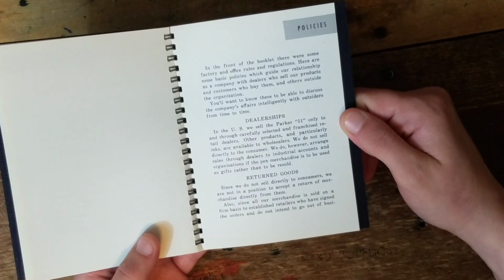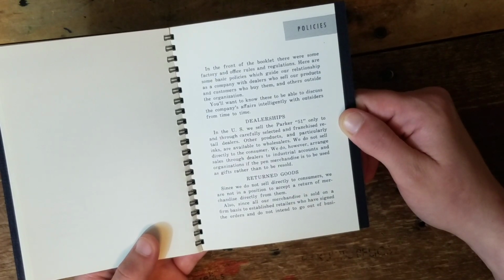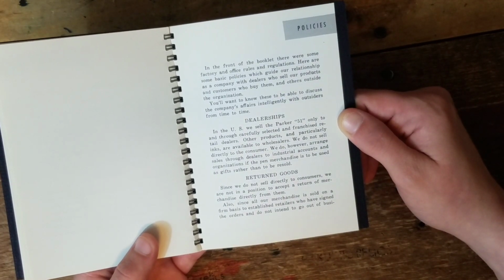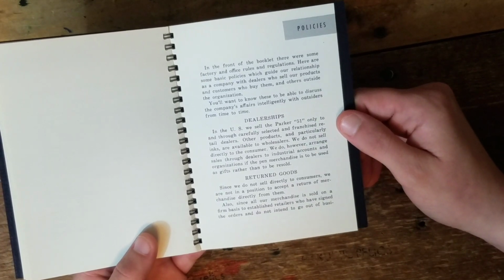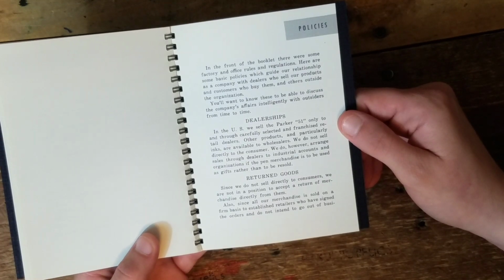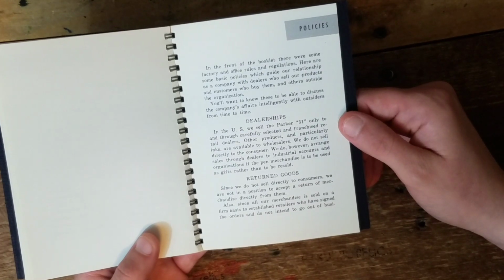Dealerships. In the U.S., we sell the Parker 51 only to and through carefully selected and franchised retail dealers. Other products, and particularly inks, are available to wholesalers. We do not sell directly to the consumer. We do, however, arrange sales through dealers to industrial accounts and organizations if the pen merchandise is to be used as gifts rather than to be resold.